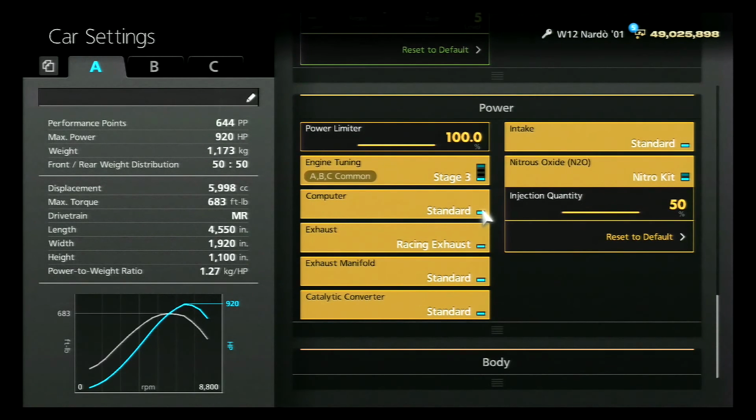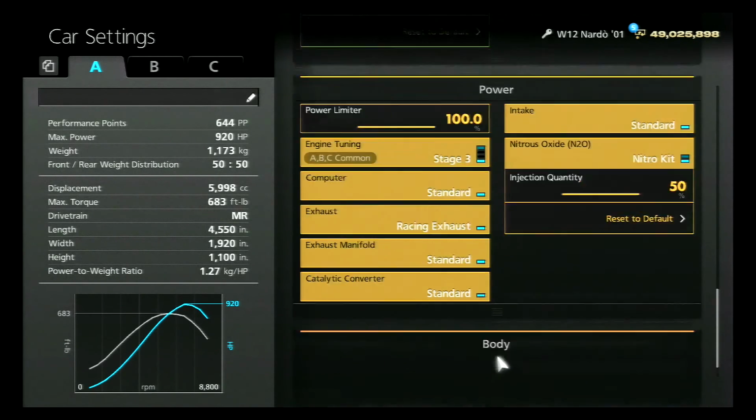Make sure you have an oil change before you upgrade all your engine parts. It gives you more horsepower. Make sure your power limiter is all the way up, because some of you guys like to take it down to get into special PP races. I have nitrous on my car, but you don't have to. I don't tune for nitrous. I just have it.